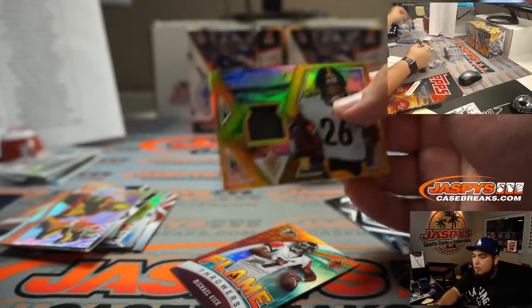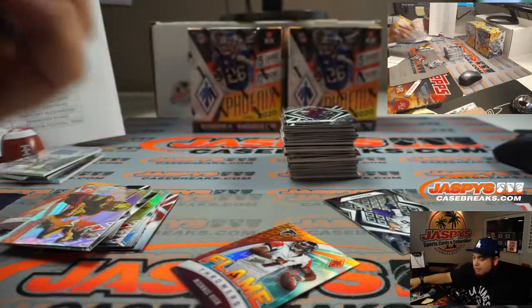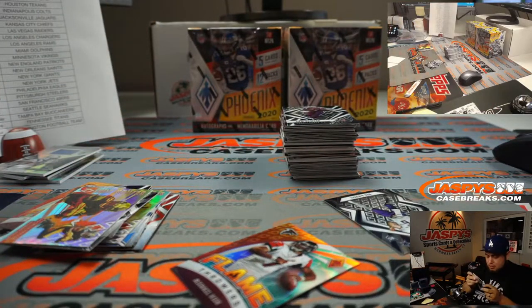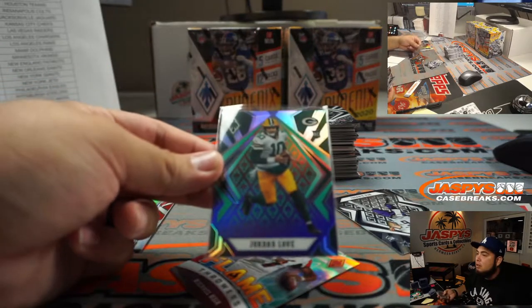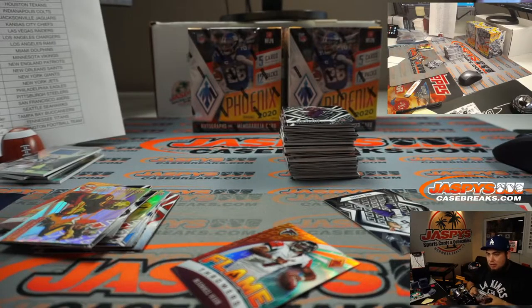Relic. I assume they're case hits, Nick, because there's only one per case, right? I haven't seen more than two, at least, with the last one I did. And I feel like these ones right here, I want to say these are one per box, because these are not numbered, but they have a certain pattern that looks like color.